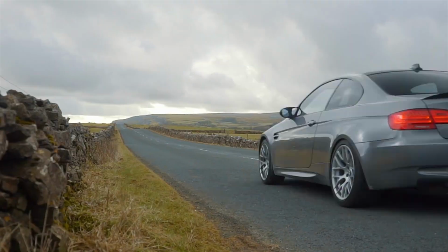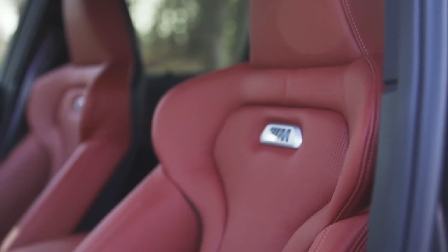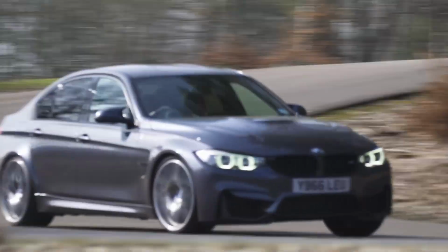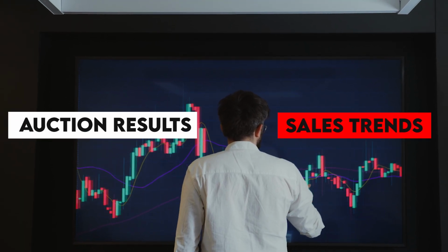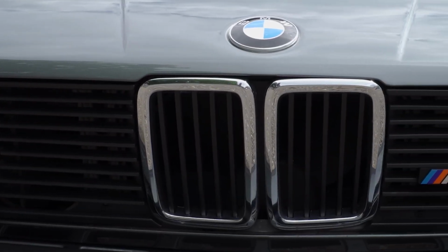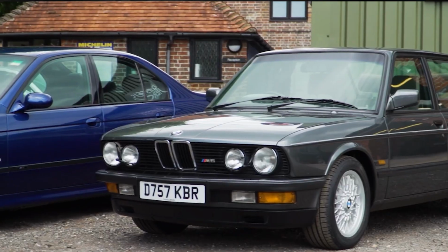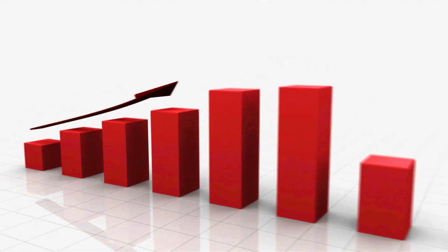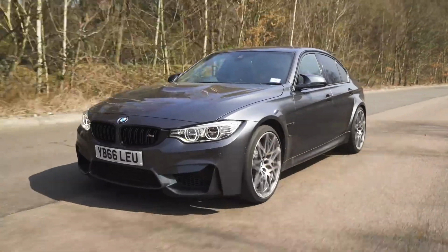While everyone's fighting over Porsches and Ferraris, smart money is quietly making fortunes on specific BMW models that fly completely under the radar. I've spent months analyzing market data, auction results, and sales trends to identify the exact BMWs that offer the biggest profit potential with the lowest risk. We're talking about cars that have proven track records of appreciation, strong demand from collectors and enthusiasts, and most importantly, are still accessible to regular guys like us who don't have unlimited budgets.